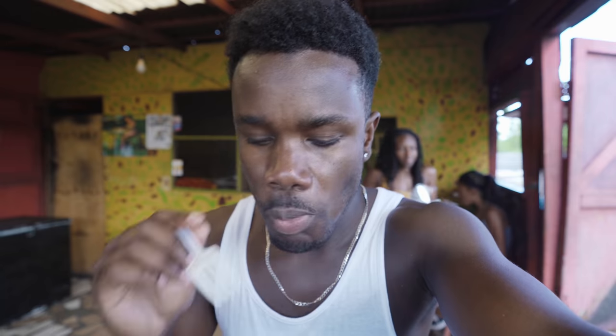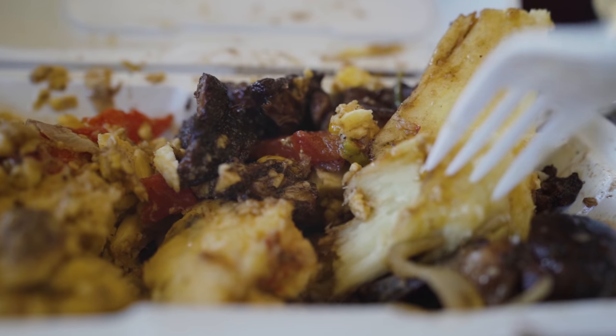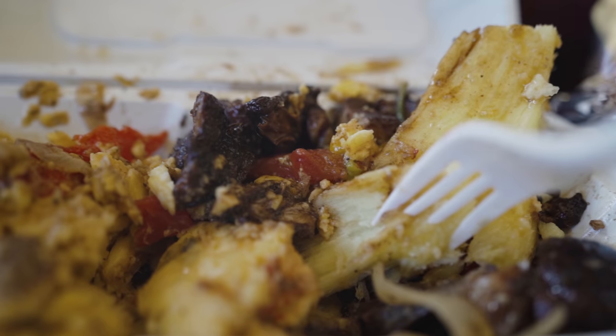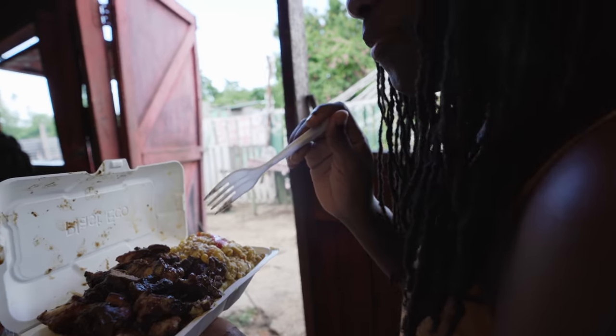This is the only place in Jamaica I've ever got a jerk pork or a stew pork with ackee together, and it just works seamlessly. This is what I look for when I'm looking for street food. I want uniqueness, I want great flavor, and I want consistency. Is it consistent? Yes, it is. My cousin just mentioned that every bite is different, so every bite takes you on a different adventure in your taste buds. It's ridiculously good.